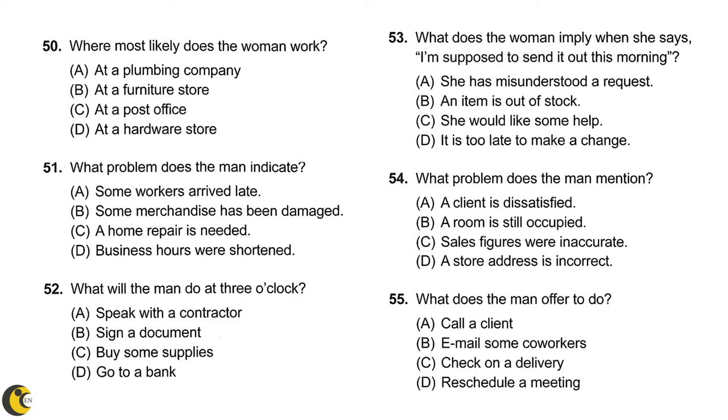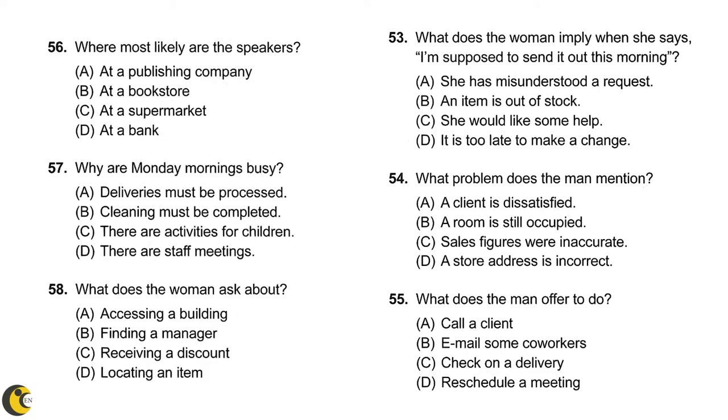Number 50. Where most likely does the woman work? Number 51. What problem does the man indicate? Number 52. What will the man do at 3 o'clock? Questions 53 through 55 refer to the following conversation.